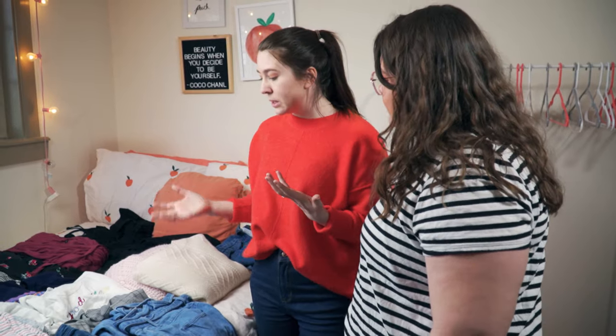So to add a layer, you can add your cardigan. This is that cutesy, vintage librarian kind of look, with your glasses and stuff. You can throw a cardigan on.